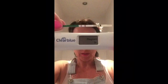Oh my God. Brilliant. Thank you, God, so much. I promise I won't take anything for granted. Oh my God. There you go, guys. Results for 20 DPO. Amazing. So like I say, today's Monday, 20 DPO.